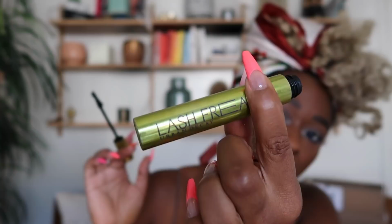Oh, also, this mascara is Lash Freak by Urban Decay. I just want to get married. I'd like to have a husband. I think it'd be cool. Marriage is scary, though. I will say that. It's a risk, but everything in life's a risk. You just gotta decide if it's worth the risk or not.